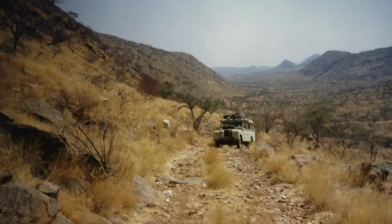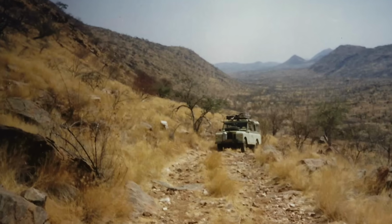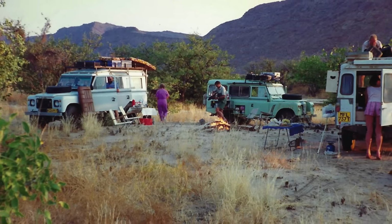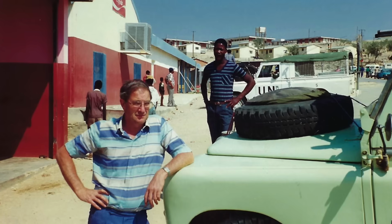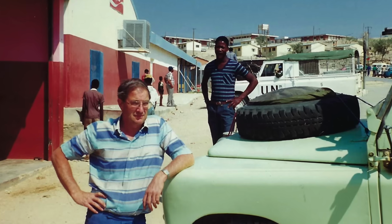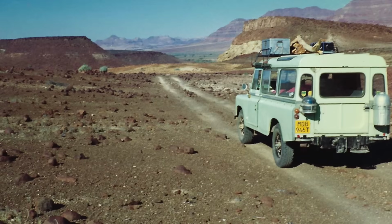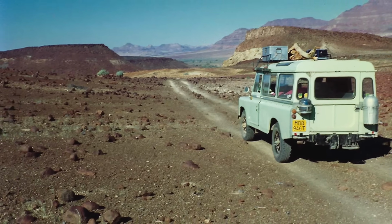Instead of taking the main road across Ovambaland from Apua, we picked up a small track that took us across to Ondangwa. We found the locals to be very unfriendly, not even returning our waves. This was the first time ever in all our travels that we found such unfriendliness. So much so that we decided not to camp at sunset, but to press on to Ondangwa.